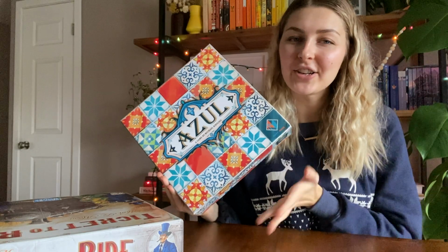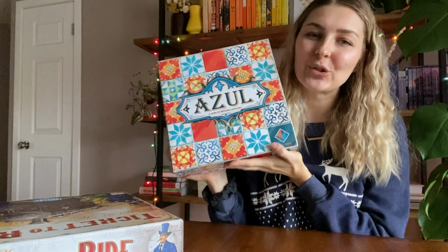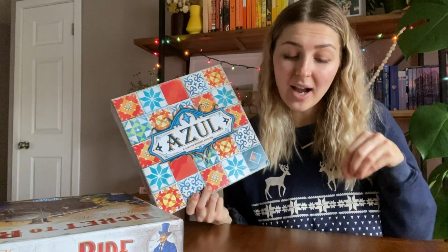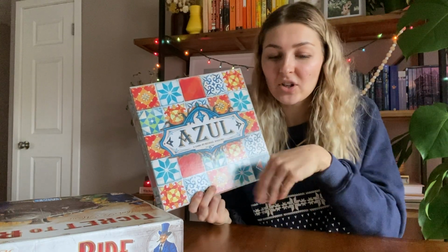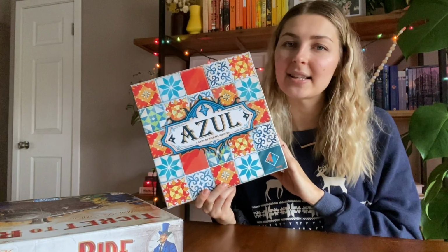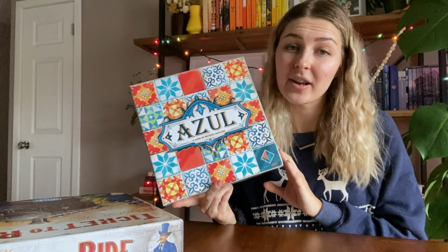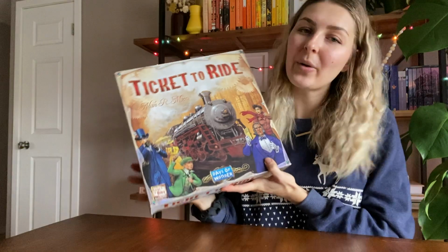Up next, I already talked about this in my previous video, so I'll just talk about it really quickly, but this is Azul. You have your own little game board, and you collect certain amounts of tile pieces and place them on your board, and they go into certain slots. Based on how you place your tiles, you get more and more points, and the person with the most points wins the game. This game is really fun to play. It's really beautifully made and designed, and I just enjoy playing this game all the time, whether I'm winning or not.